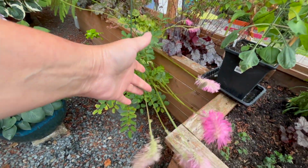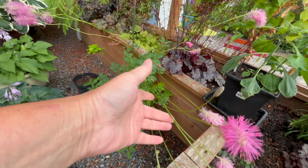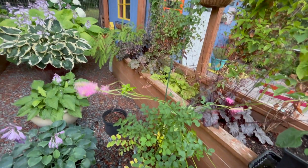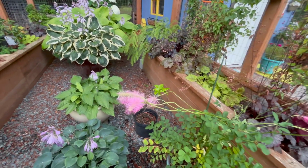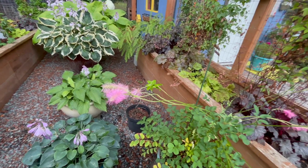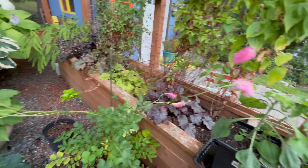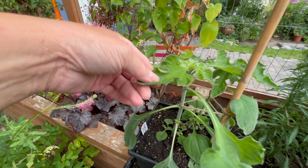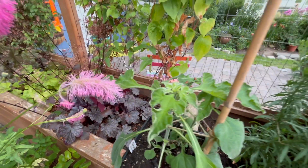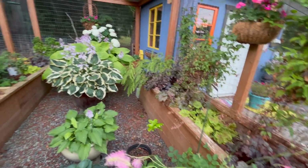That's so frothy. That would actually look really nice with my young lady smoke bush. But I don't take it out of here because I don't trust the deer not to bite the flowers off. This is a neat plant. This is a tithonia, and the leaf is so soft. So there's lots in here. I have done videos in here, so I'm not going to spend too much time.